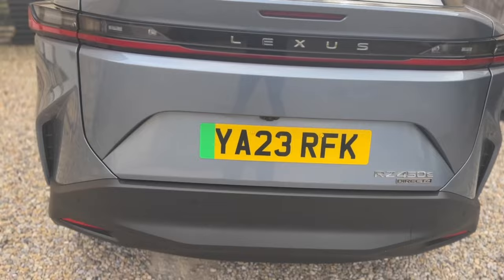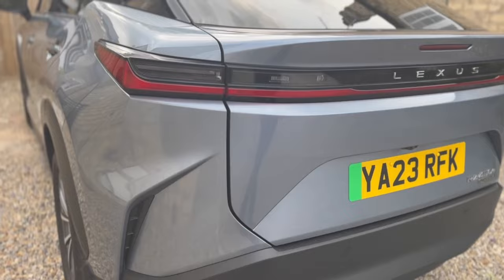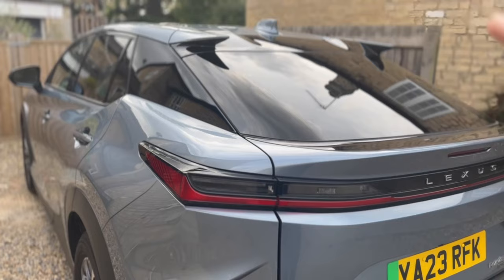So this is the car. It's an RZ. It's obviously in this kind of blue colour. I thought it was blue, and then my daughter said, no, it's grey. I was like, is it? You can see it kind of looks like a spaceship. You can see from the back there. My little boy loved it.